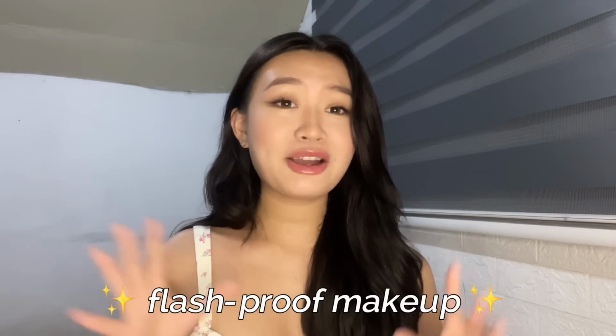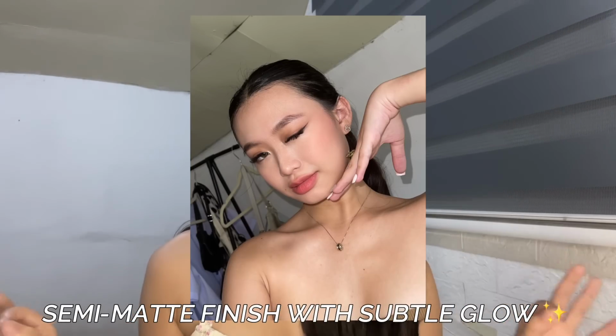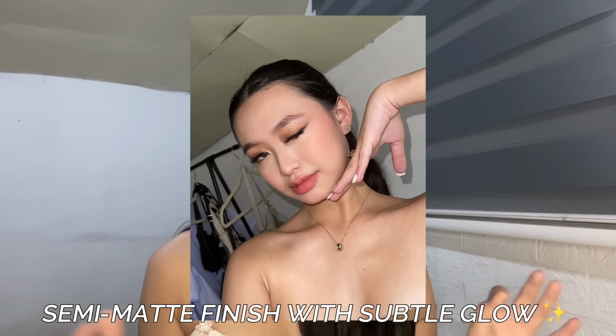And ayun, super na-achieve ko din yung flash proof makeup kasi hindi ako nagkaroon ng flashback at hindi rin ako naghulas. Semi-matte finish yung skin ko but it still gives me that subtle glow. Plus, ang light niya lang sa face pero ang flawless pa rin ng makeup base ko. And honestly, I'm not sure if I could make an amazing makeup look without the products I'm going to show you guys. Anyway guys, these are the 3 products that I'm using to boost my makeup.